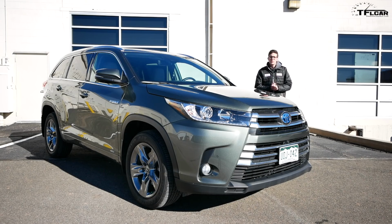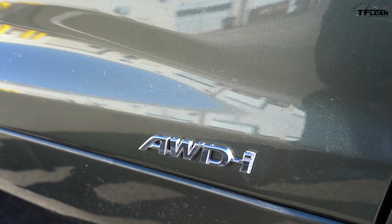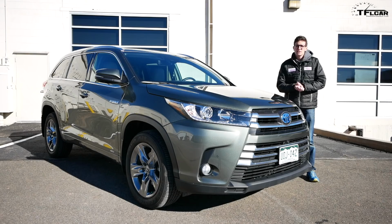This is a brand new 2018 Toyota Highlander hybrid with what Toyota calls an intelligent all-wheel drive system. Today in The Fast Lane Car, we're going to put it through its paces to see just how intelligent it really is.